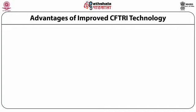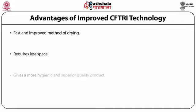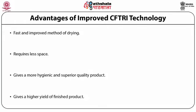There are advantages of the improved CFTRI method over the traditional method, and these are: the rate of drying is fast and hence time taken for drying is only a week, as compared to 15 to 21 days in the traditional method of sun drying. It requires less space. This method helps in better retention of color and pungency. It gives a more hygienic and superior quality product. It gives a higher yield of finished product, 2% more, due to minimum breakage and loss of seeds.